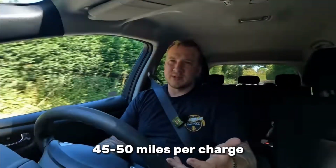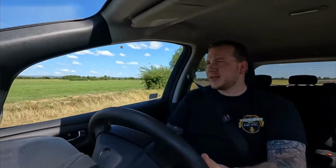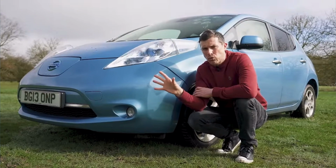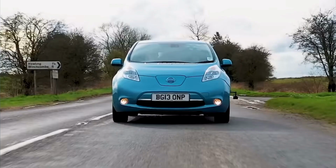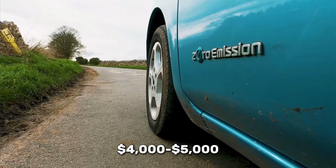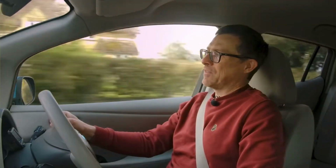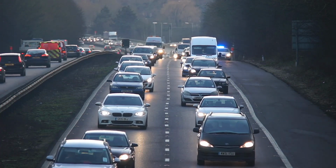When new, the EPA estimated its range at 45 to 50 miles per charge, which is fine for many daily commutes and city errands, considering the battery degradation factor. Its top speed is about 90 miles per hour. In 2025, you can find these early Leafs in the $4,000 to $5,000 range. It's an affordable way to go electric for short trips. However, be aware that the batteries in these older electric cars will have lost some of their original range over time. Okay, we found some amazing deals.